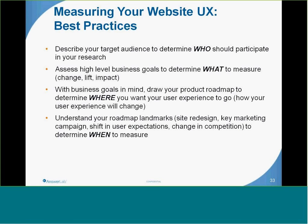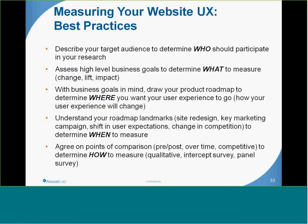gathering the metrics. And finally, agreeing on the points of comparison, whether you're comparing it to yourself before and after a landmark, whether you're comparing to yourself over time, to your competitive set, to your sister or brother brands, this will help you finalize the method for your measurement or your benchmarking.